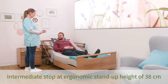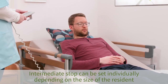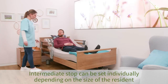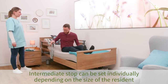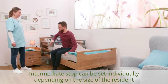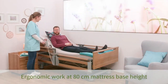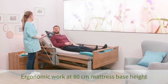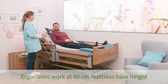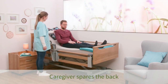Now, this is something that's interesting. You can actually set the height for the bed to where it lowers for that individual patient to be at the correct height every time. As the bed lowers down, it will stop at the exact spot where you need it to be correct for that patient to egress from the bed. That's quite unique. And again, that's reiterating that the low bed comes up to a full working height of 80 centimetres for us tall carers. Anybody over 5'10", 5'11".